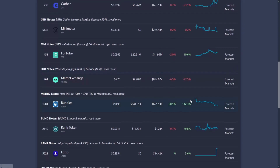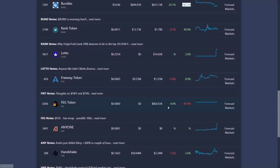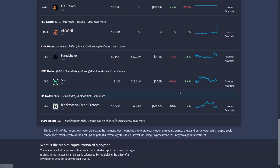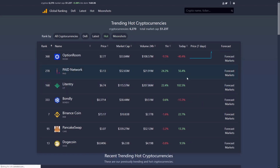Some are down in the last day. This one's up crazy. Bund, $10.96, not even $1 million market cap. That's up 142%. So I wouldn't necessarily jump into that at the moment. I'd keep an eye on it. And looking at the hot section. So these are the current hot trending cryptos. You can see that Bondly's being shilled by loads of YouTubers. So that might have had its day.